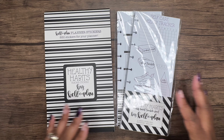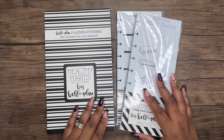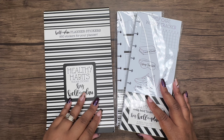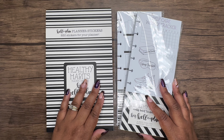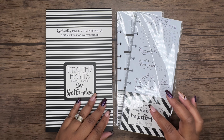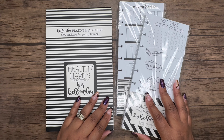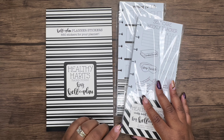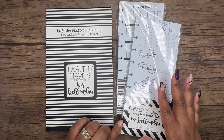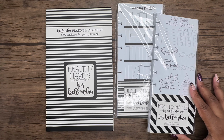In today's video, I am going to be showing you the items that I picked up from the release. I have the Patreon, so I was able to grab these first. But there is another sticker book. I think it's Functional Dots. I can't think of the name of the sticker book that came out with the Kellofaplan release, but I know these recently just dropped. I want to say this one may have sold out. She may restock. I'm not sure. But we're going to go ahead and flip through all the items that I got for the healthy habits.